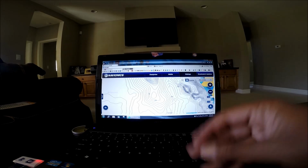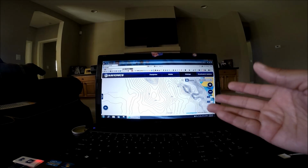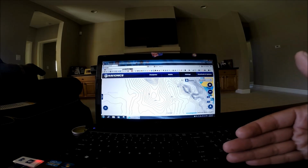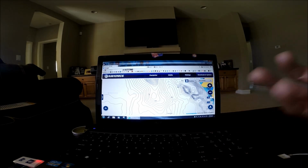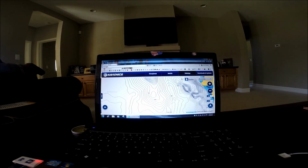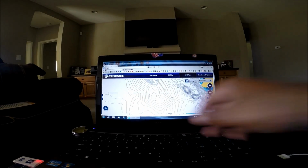So again, ladies and gentlemen, this is how we use Navionics. In about a week or so, I'll get an email from Navionics saying that the logs that I uploaded have been added, and you can come to the web app navionics.com and see a more detailed version of this lake.